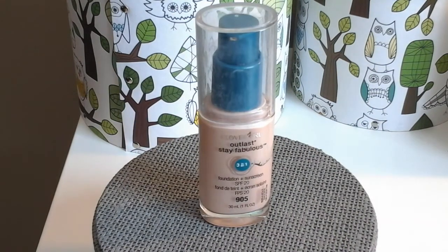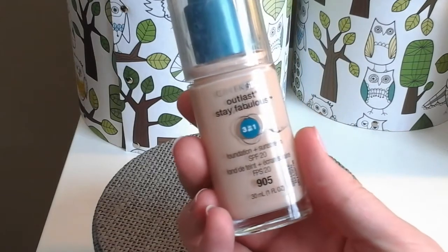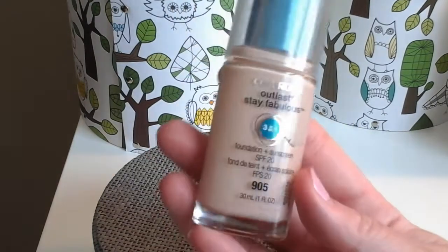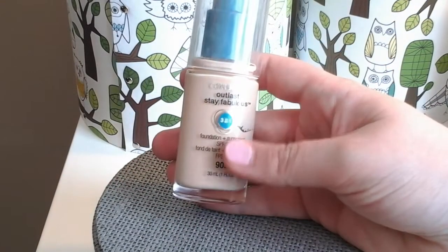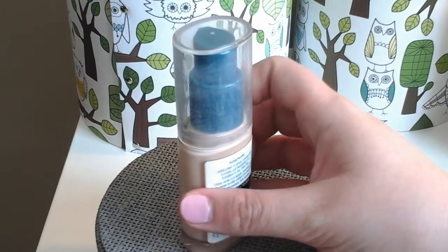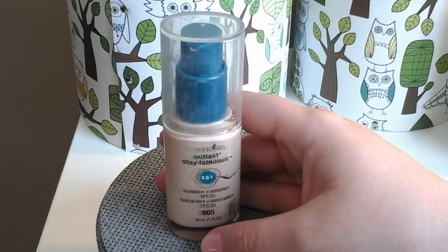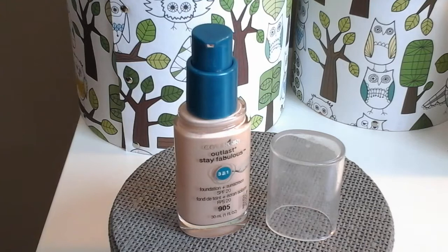Next, I have the CoverGirl foundation, which is the Outlast, and this is the 3-in-1, and it does have SPF 20, which is great, and this color 905 is perfect for me. It matches my skin exactly, and I really like the consistency of this one. It's slightly thicker than the Maybelline, and it does come with a pump. I absolutely love foundation with a pump because I find it so much easier and definitely less messy, and I love this one for summertime because of the extra SPF.